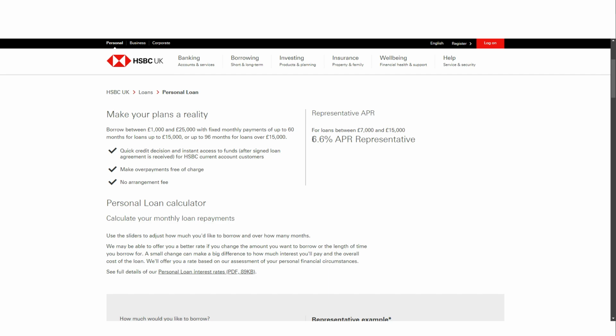The representative annual percentage rate, or APR, for HSBC personal loans is 6.6%. This rate is typical of many personal loans on the market, but it is essential to understand that the actual rate you receive can vary based on your credit score, income, and other financial factors.